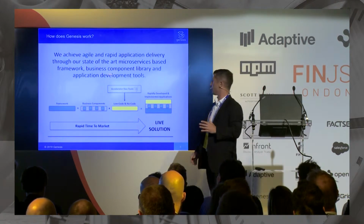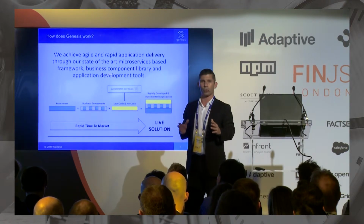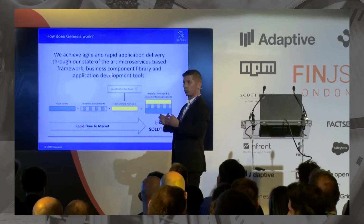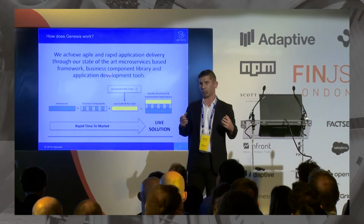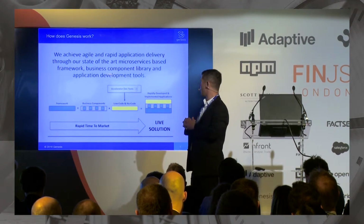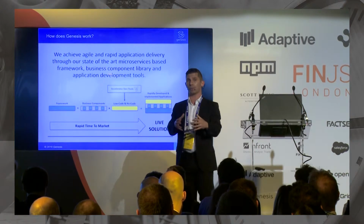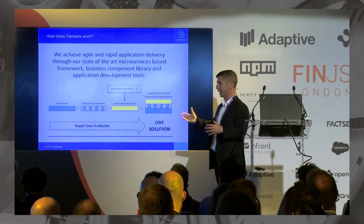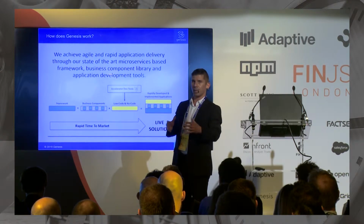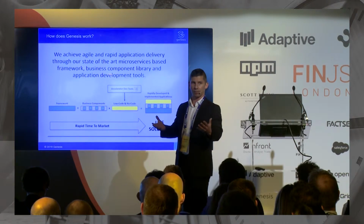How does Genesis work? We were from the industry. Seven years ago, we started to build our own framework based on the concept of microservices. So we have this underlying framework. We built a number of business components, which we leverage. We have a number of tools that we've built as well to ultimately produce low-code and no-code solutions. When you combine those things, it ends up resulting in a software solution which could be specific to our client or could be a product for the market, which abstracts away the complexity of a microservices-based solution.